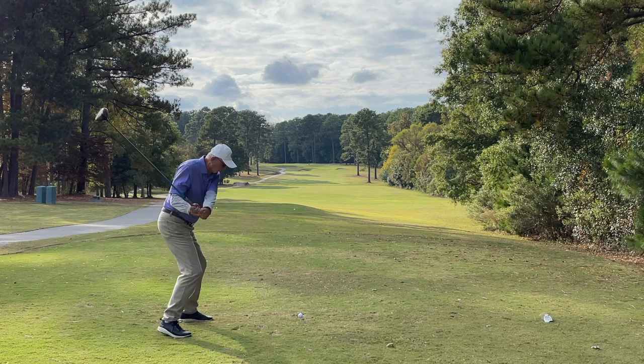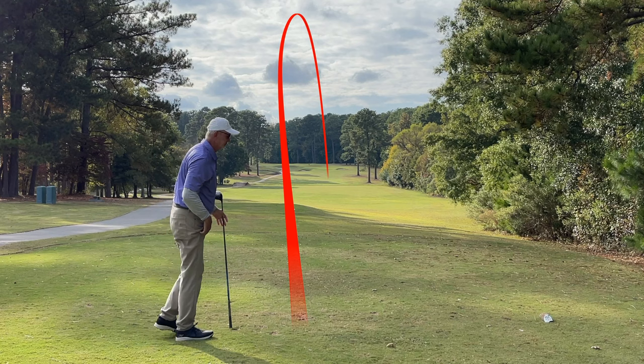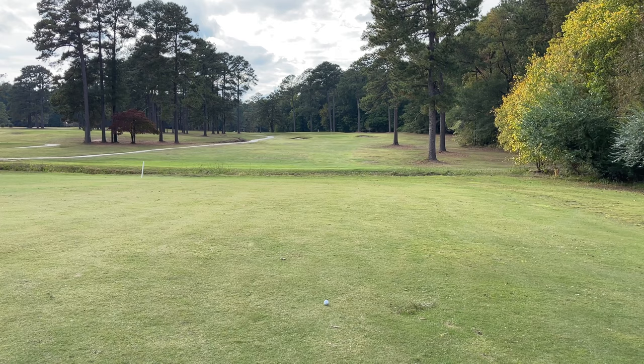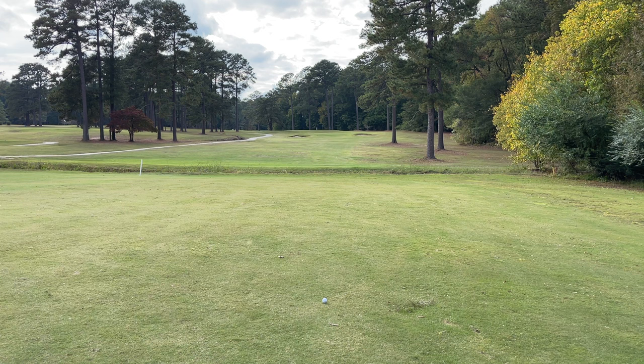Oh, he smashed that. Okay. That's right in the right side. Get in the water. I don't think so. Oh, I better bring the camera with. So 185. I'm going with a 4-iron. Tony's gonna hit a 4-iron.